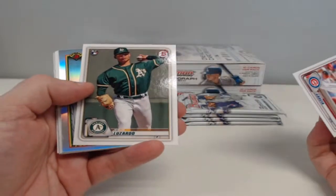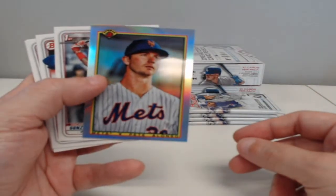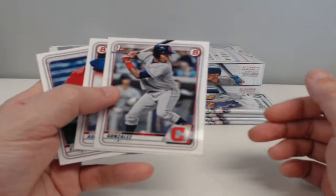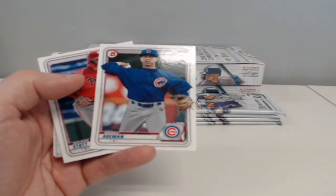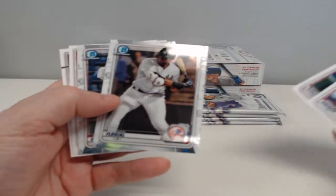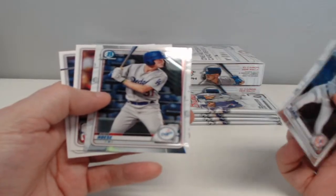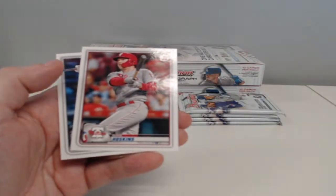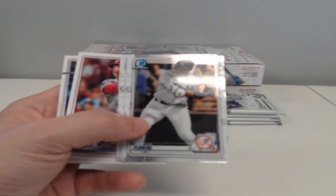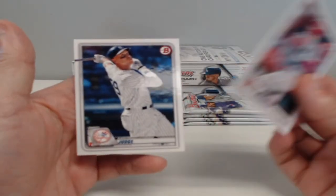Rebel Garcia and Lizardo, base rookies. Pete Alonso, throwback. For the Mets, Gonzalez, Bowman first. Edmund, Stott, Floreal, Chrome, and Hose Chrome. Two cards in the wrong stack. There we go. Hoskins and Judge.